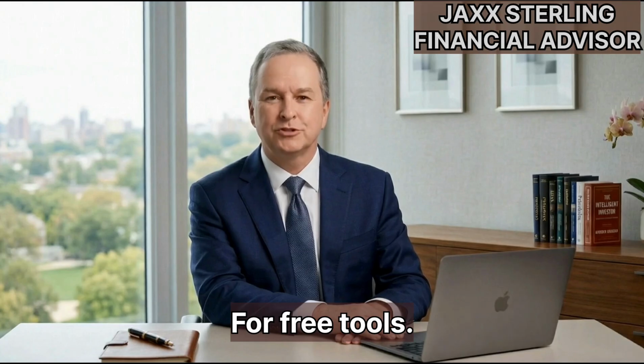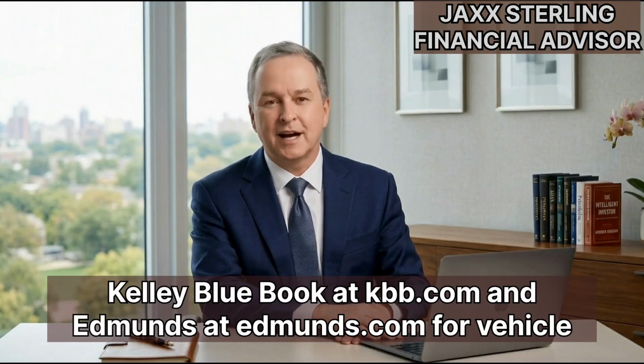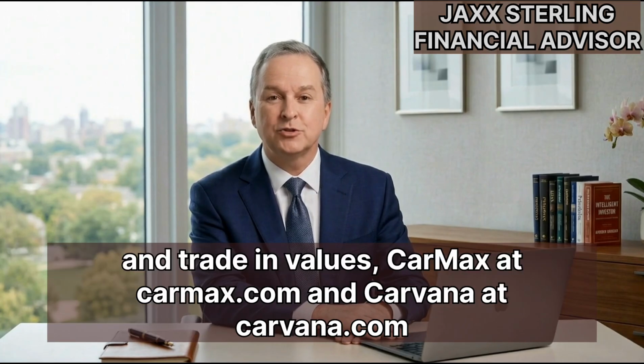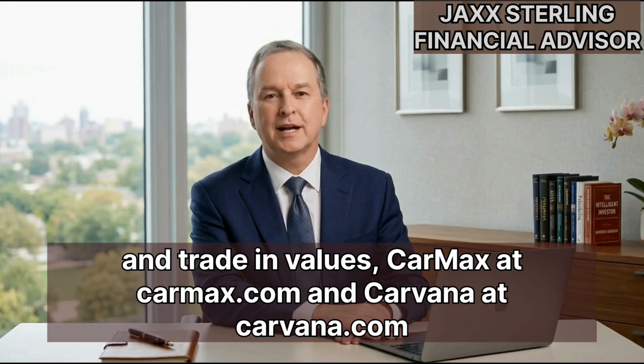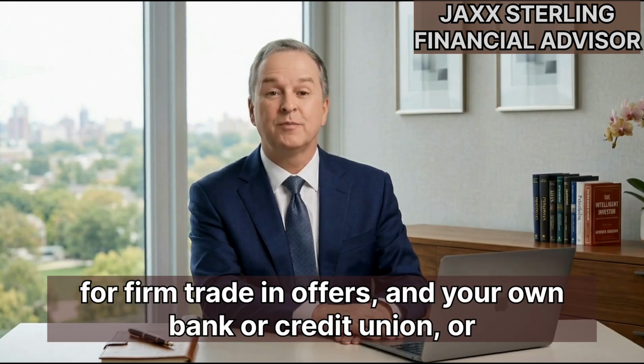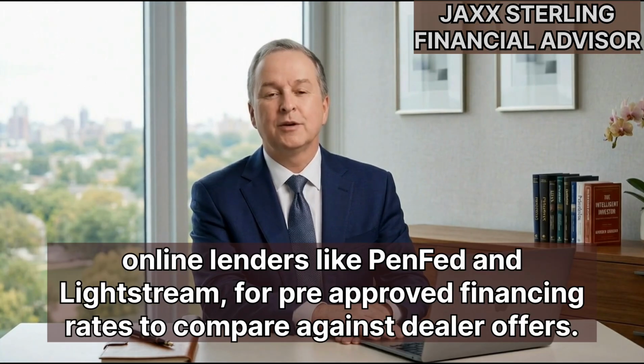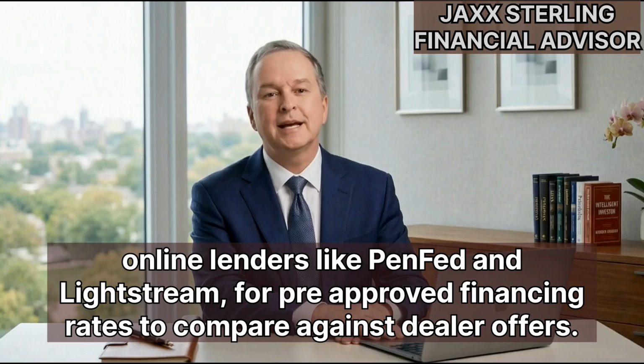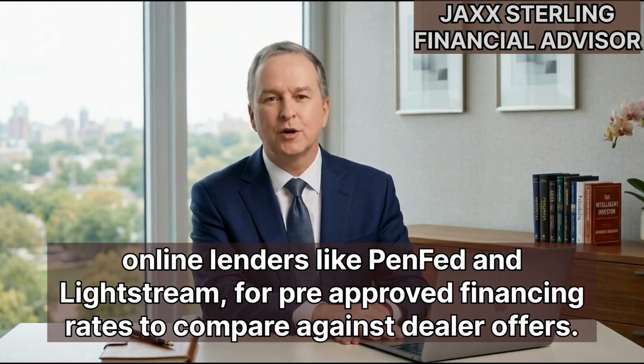For free tools, Kelley Blue Book at kbb.com and Edmunds at edmunds.com for vehicle and trade-in values, CarMax at carmax.com and Carvana at carvana.com for firm trade-in offers, and your own bank or credit union or online lenders like PenFed and Lightstream for pre-approved financing rates to compare against dealer offers.